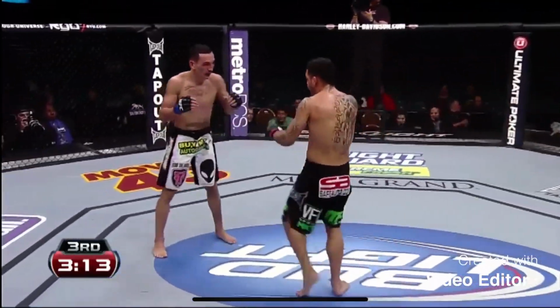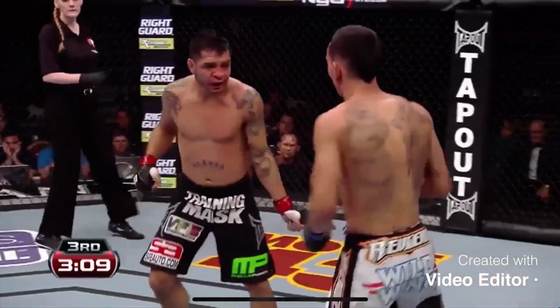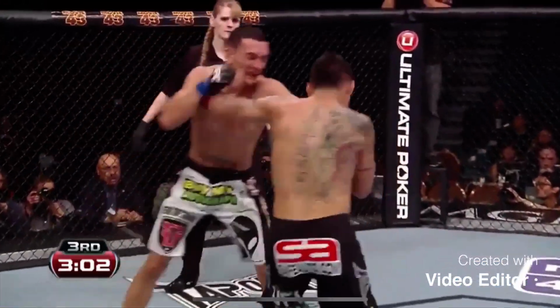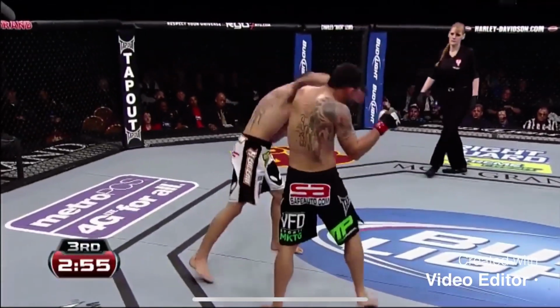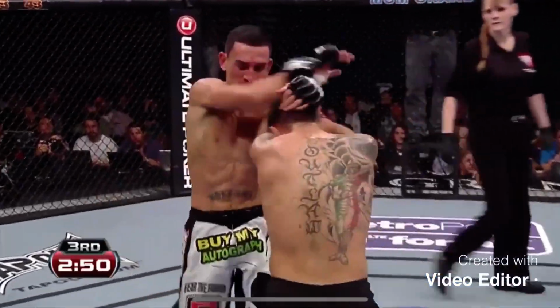Tuck your fingers, Max. And it is Garcia who's moving forward and controlling the octagon here. Head movement, followed by the left to the body twice by Leonard Garcia. He's avoiding that right hand and then throwing that left hook to the body. Oh, Garcia here, very aggressive. Max is doing a good job of countering, but it's not discouraging Garcia at all. Look at this. What an exchange.